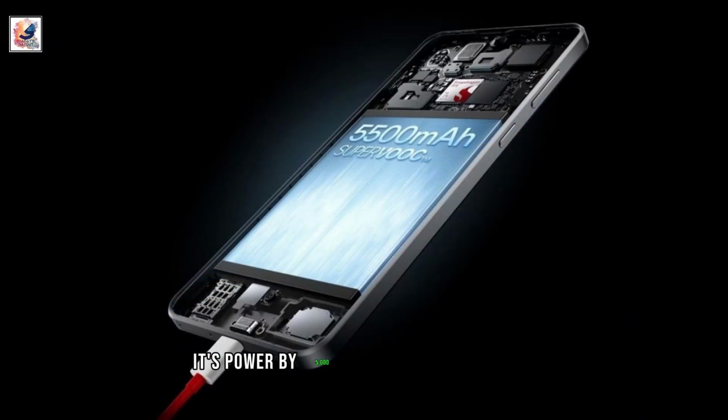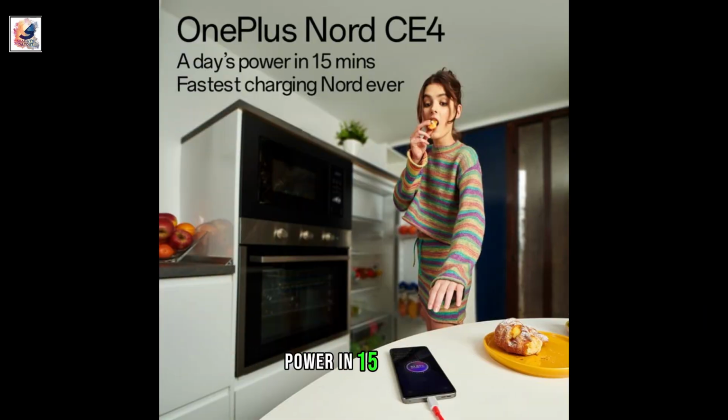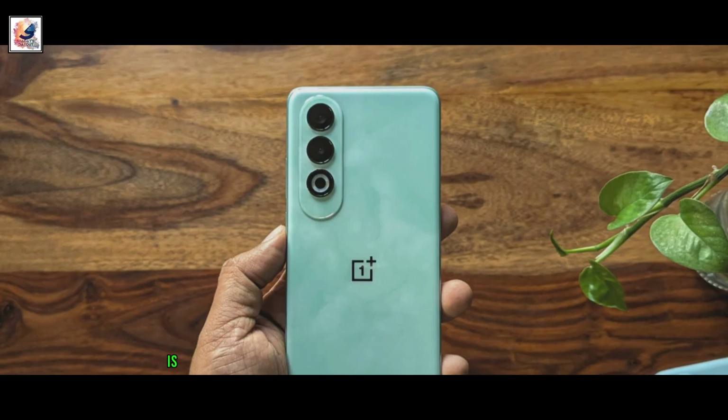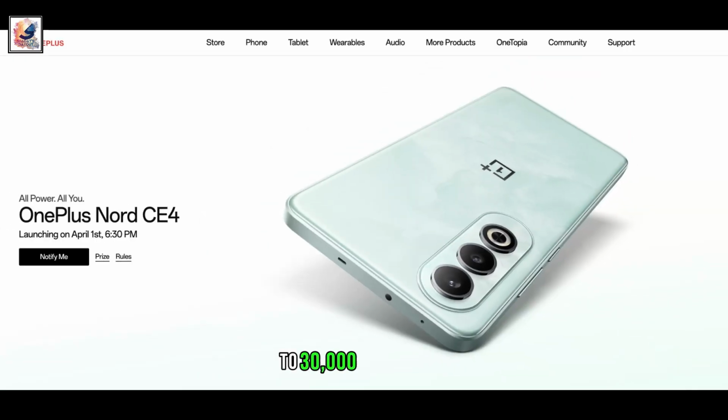It's powered by a 5,000 mAh battery with support for 100W SUPERVOOC charging for a claimed day's power in 15 minutes. The next generation model is also expected to be priced between 26,000 and 30,000 rupees in India.